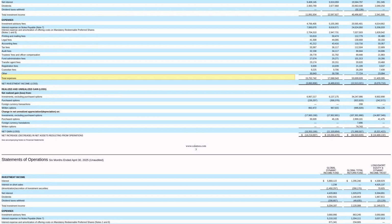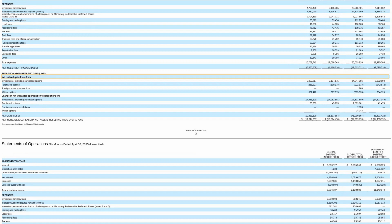Diving further into the operations statement, we can see the fund lost even more money on their investments. The net realized gain from investments, excluding purchased options, was a gain of $34,247,986, but the huge losses came from the change in net unrealized appreciation on investments, as they lost $107,347,801. Altogether, the fund saw a net decrease in this 6-month period of $4,828. Ouch.